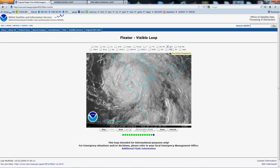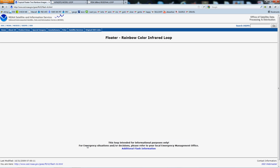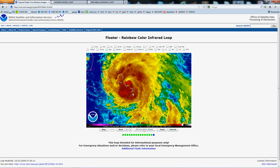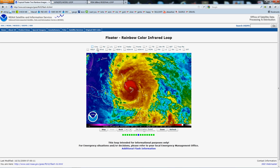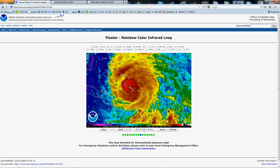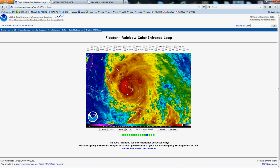Basically we were looking at that, and so we're going to pull up the rainbow. I don't know why I like this. You've seen it in all the forecasts, and it's good to look at just because it is able to draw up a lot of cloud temperatures. Cloud temperatures can often tell what is happening. So we're taking a look at this.